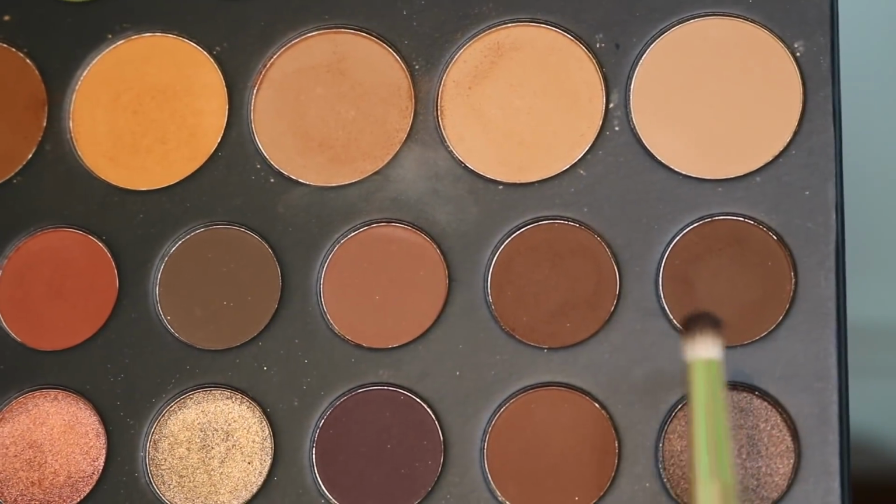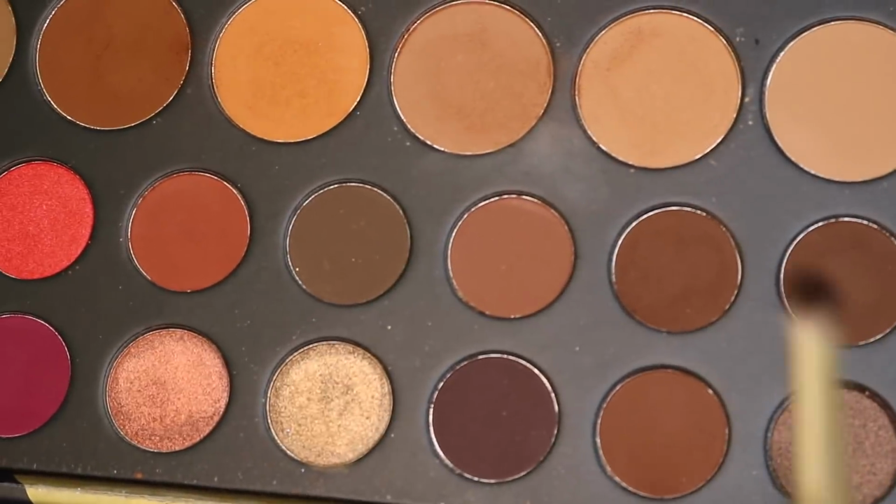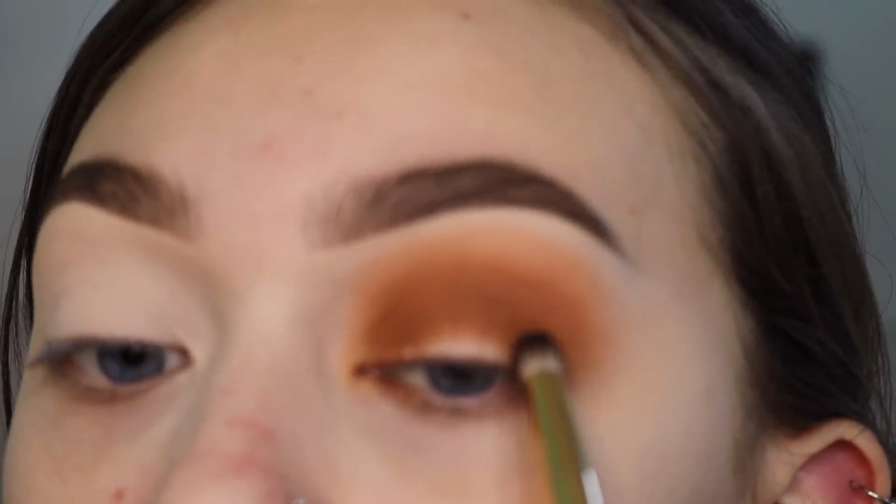So I'm gonna get this Milani brush. I think this is in a set of 3. And I'm gonna go in with one of these. They're basically the same exact color, so either of them will work. I'm gonna go in with both of them because why not? It really doesn't matter. I don't see a difference. Usually I see the differences in shadows like that, and I'm like, oh, I see it. But I don't see it with these. I think one's literally 0.01% darker.